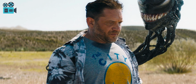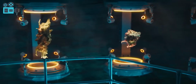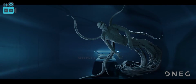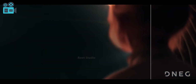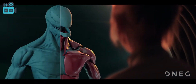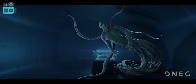The film features an advanced laboratory filled with multiple symbiote species in containment chambers. Interestingly, none of these symbiotes were physically present on the set. The entire lab environment was enhanced through CGI, with actors interacting with empty glass that was later digitally replaced with alien creatures. Motion capture artists helped bring the symbiotes to life, ensuring their movements felt organic and otherworldly.